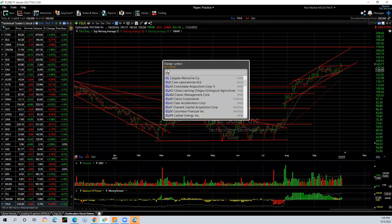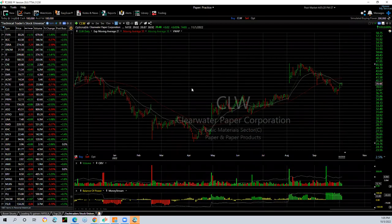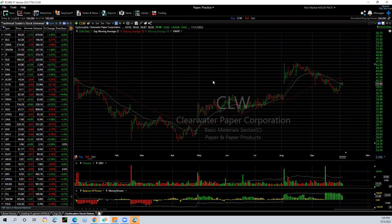CLW, take a look at the daily chart. Well, Clearwater Paper, I love the fact that it broke out, ran up and filled the gap. I like that. Now the pop. Easy stop right there at 36.25. What I want to see now is that taken out. And once it gets above 41.5, your targets are 43.5 and 46. I don't think it's a weird stock at all.